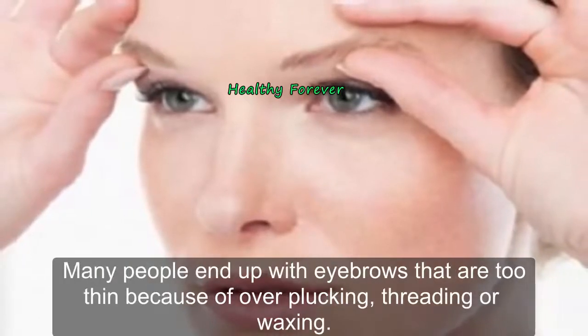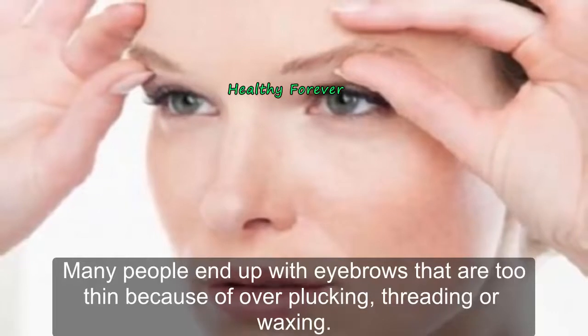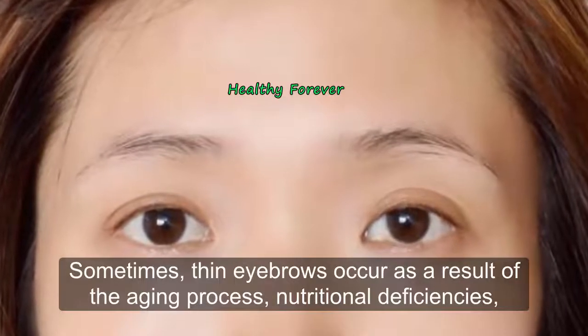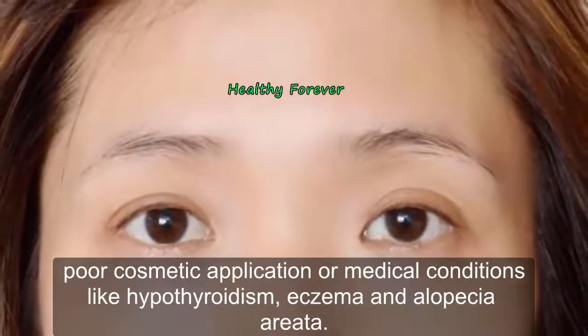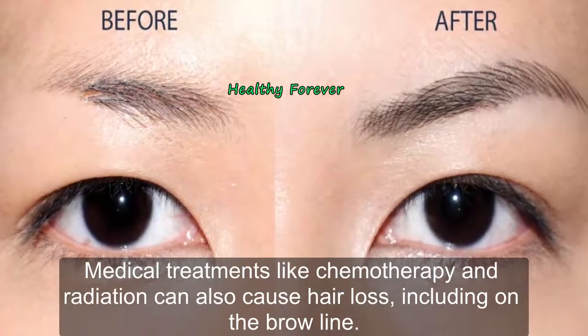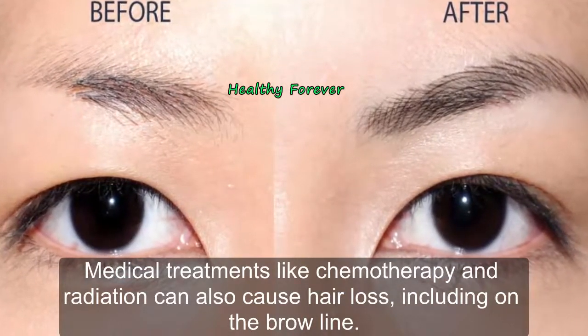Many people end up with eyebrows that are too thin because of overplucking, threading or waxing. Sometimes, thin eyebrows occur as a result of the aging process, nutritional deficiencies, poor cosmetic application or medical conditions like hypothyroidism, eczema, and alopecia areata. Medical treatments like chemotherapy and radiation can also cause hair loss, including on the brow line.